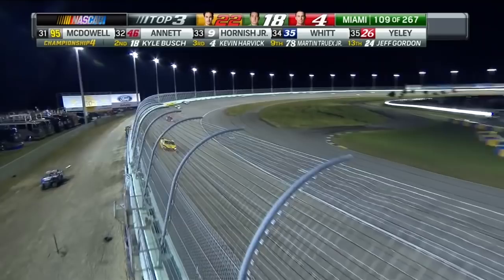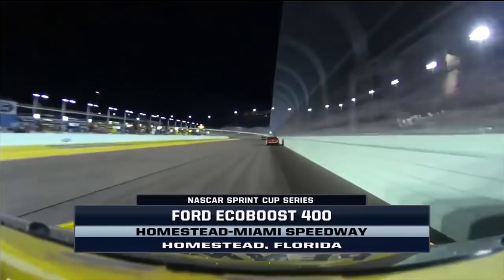One Kyle that seems to be dialed in is the one out front, Joey Logano. Won six races in 2015. Would like to end on a high note. He's out front of the championship four.